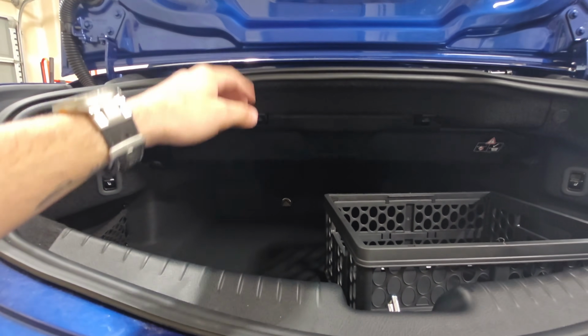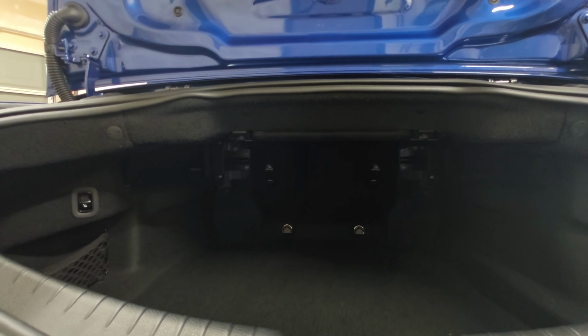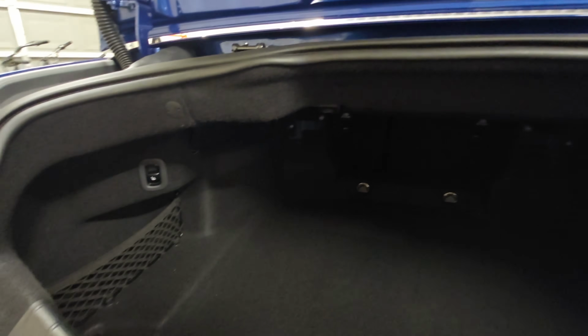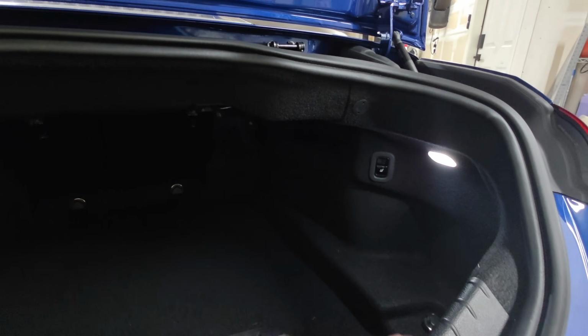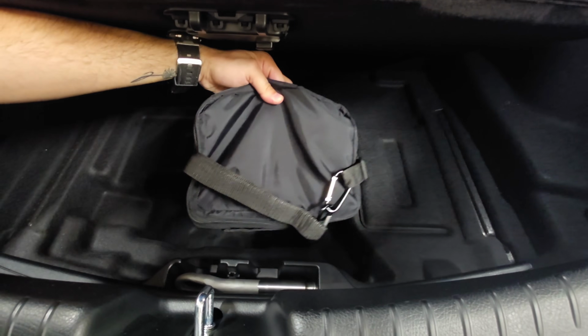But by pressing this button, this roof will fold up, giving you full trunk space as if it wasn't even a convertible. I like that Mercedes continue to have this. And you can also fold down the seats from here without having to go inside the car for both right and left side. Underneath here, you'll find additional storage with your inflation kit.